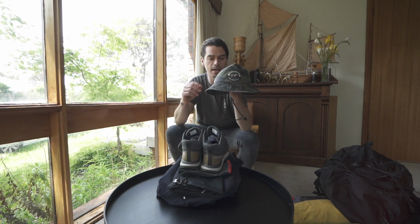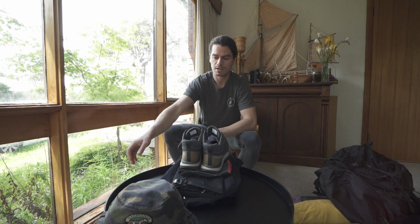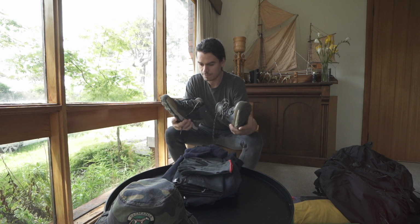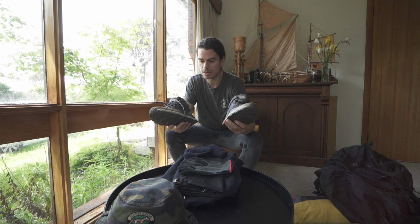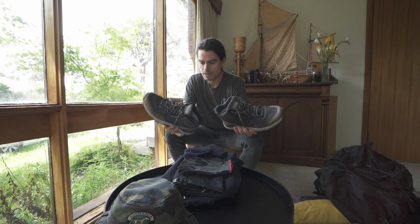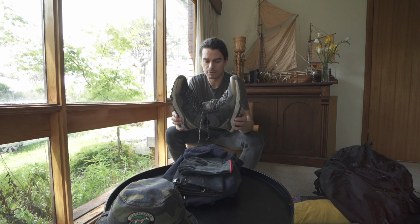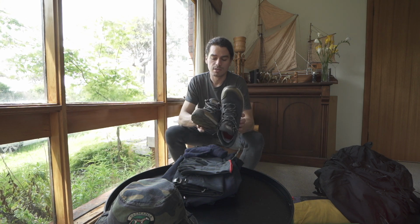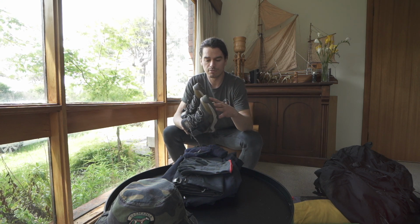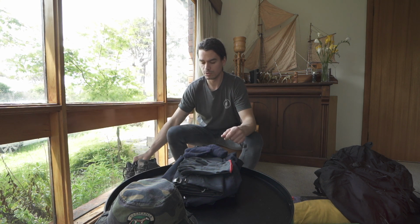I found a similar hat, wasn't the same model as the one I lost, but I just stitched that up yesterday, so that's going to be keeping the branches out of my face. I've got some freshly worn in lightweight boots, which are kind of waterproof. Well, they say they're waterproof, but you can get water in them. If you step in puddles, they kind of squeeze out, and that's what I look for in a boot: a fast drying boot, something that's not too heavy and something that works on all types of terrain. Whether you're scrambling up rocks or going through mud, these seem to be pretty good for me.